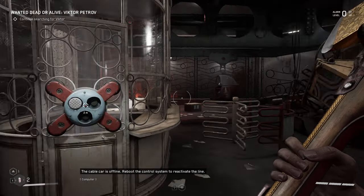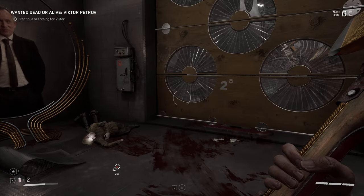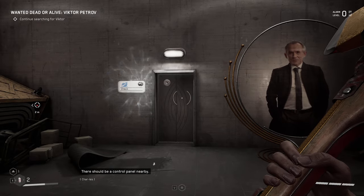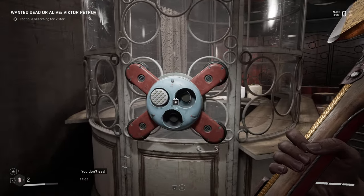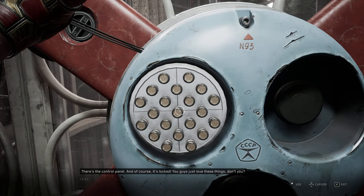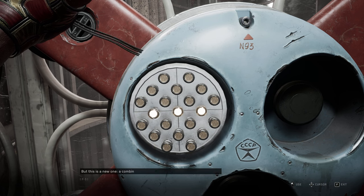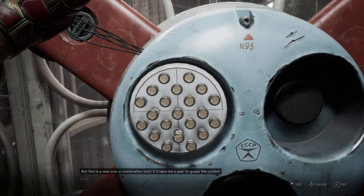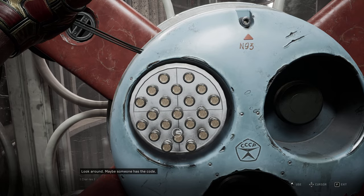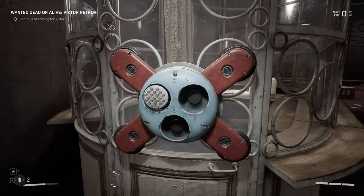Reboot the control system to reactivate the line. How am I supposed to restart the line? There should be a control panel nearby. You don't say. There's the control panel. And of course it's locked. You guys just love these things, don't you? This is a new one. A combination lock. It'd take me a year to guess the combo. Look around. Maybe someone has the code.